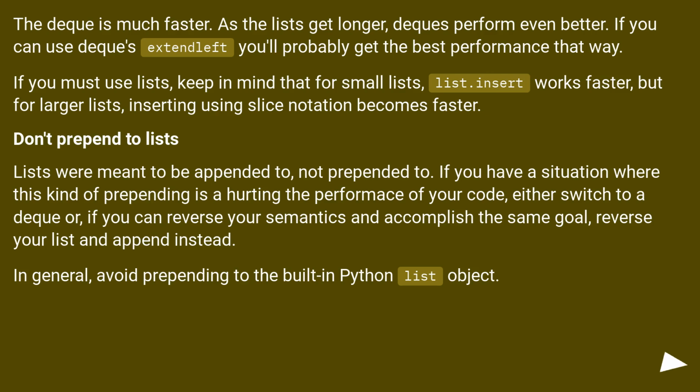If you have a situation where this kind of prepending is hurting the performance of your code, either switch to a deque or, if you can reverse your semantics and accomplish the same goal, reverse your list and append instead. In general, avoid prepending to the built-in Python list object.